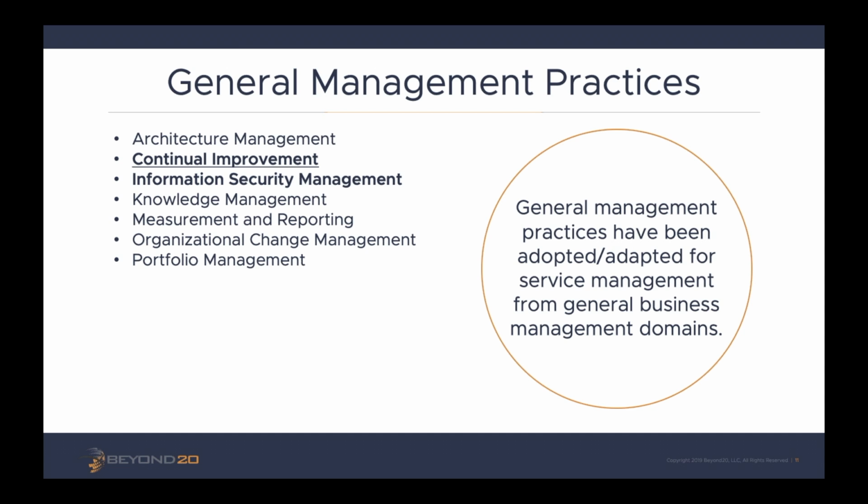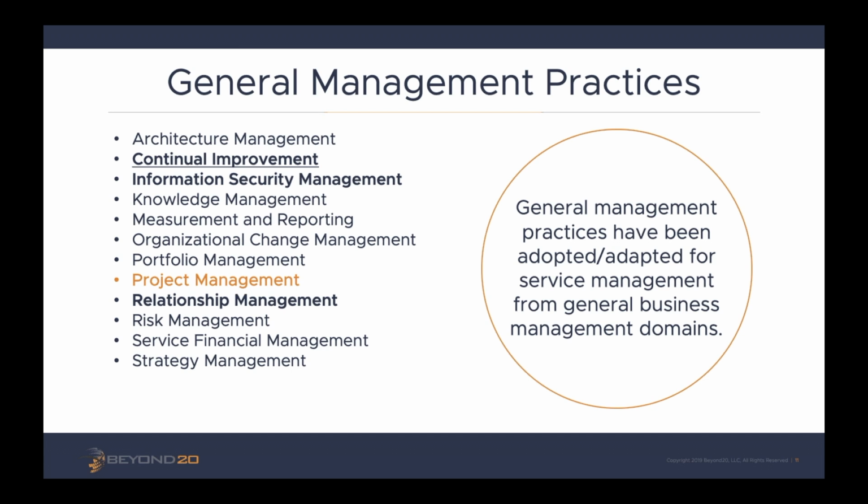Portfolio management. I believe this has been part of ITIL previously, but has some tie-ins with what we as project managers understand to be portfolio management. Project management has some really good information in there. Relationship management has a tie-in with stakeholder management, if you're familiar with that knowledge area. It used to be called business relationship management, but it's been expanded to include relationships with all sorts of different stakeholders: customers, suppliers, partners, teams, you name it. Risk management is in there, also with some tie-ins with what we understand as risk management. Service financial management also has some tie-ins with cost management in the PMBOK.